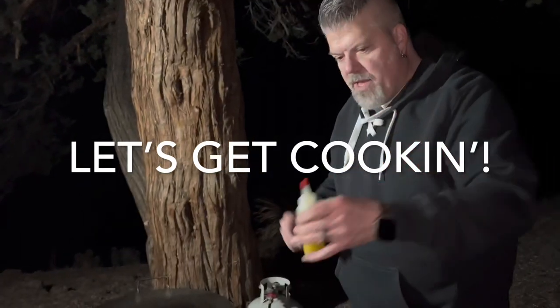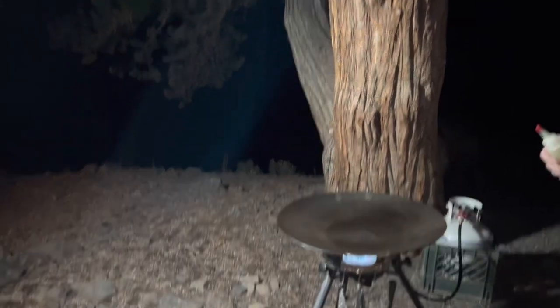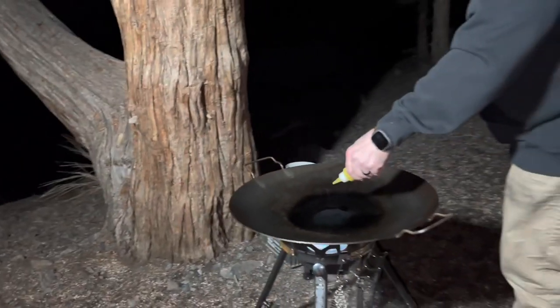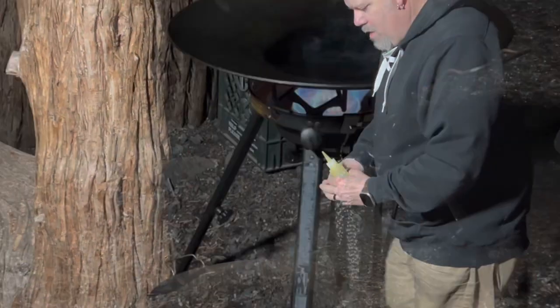You can tell this is real olive oil because it's solidified. What's our temp? It's chilly out. It's chilly, but it's not as bad as I thought it would be. 45. We are the only ones at this campground, by the way. Looks like butter. It does.